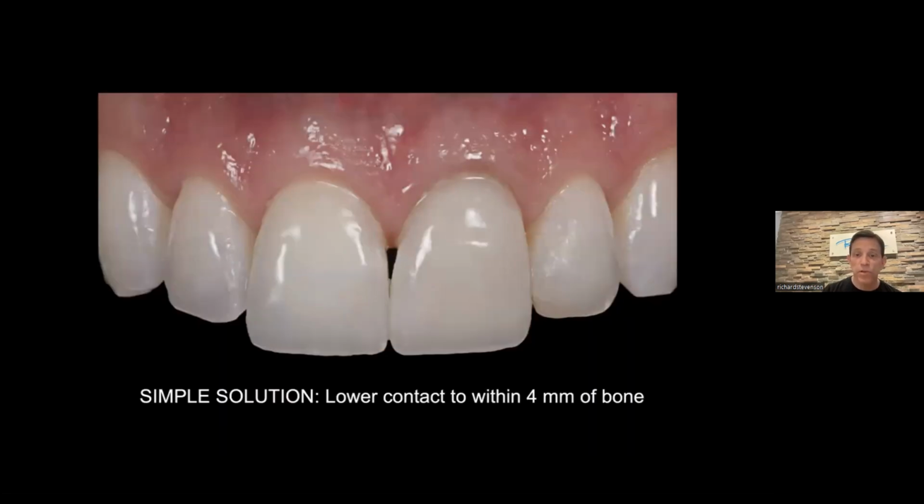The simple solution would have been to have wrapped the prep around and allowed the technician to have created this kind of a look, and instantly it looks different. I think this would have been a nice solution, but she should have also been aware of the fact that the veneers would look more rectangular or boxier or wider as a result, and not tapered like the original.